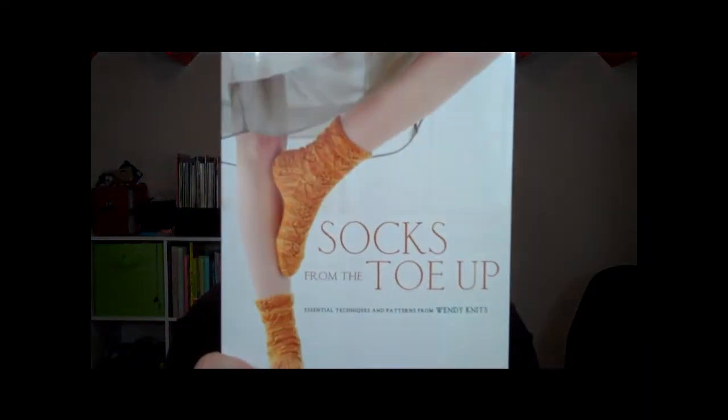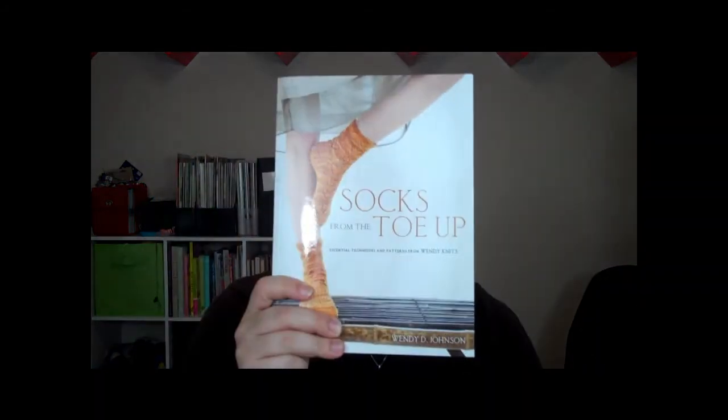Wendy's book for socks, because if you read the book through and you look at all of her information, you can make your own pair of socks with no pattern. And it's also got a lot of cool learn-the-technique type patterns in here. There's sport weight, and there's fingering weight, and there's cables, and there's eyelets, and anyway, this would be my sock book.